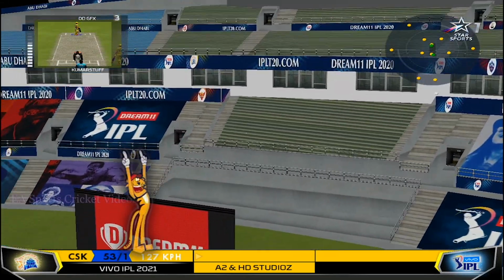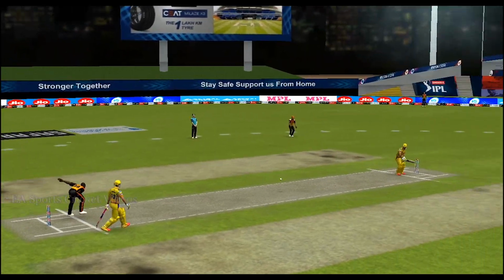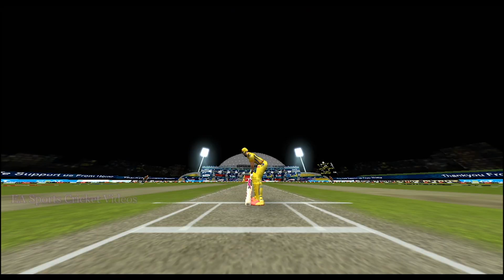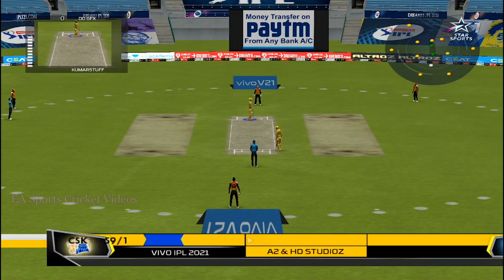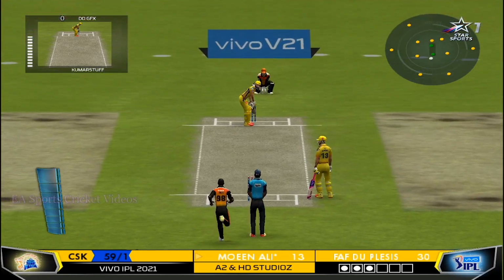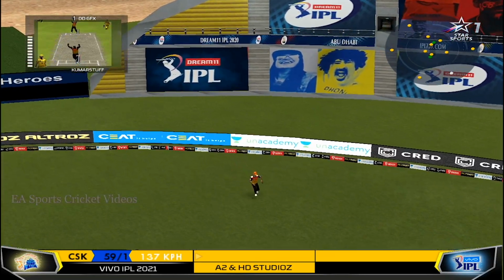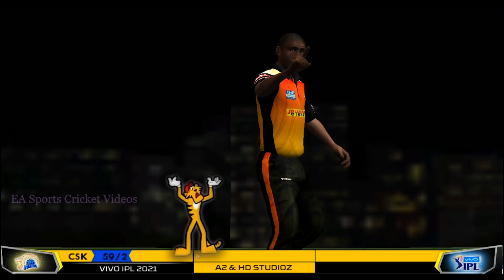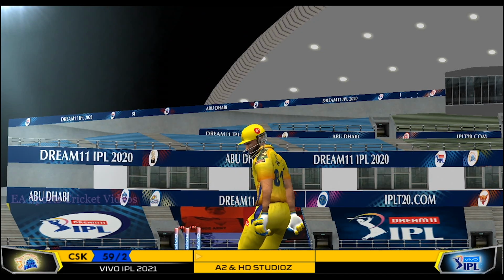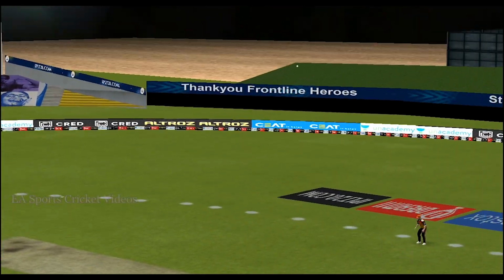Marvellous, exciting. There's risk in that stroke, but it is maximum. But actually, it was a whole lot more difficult than it looked. Zondecki gets his first wicket. Let's see the action replay of that.